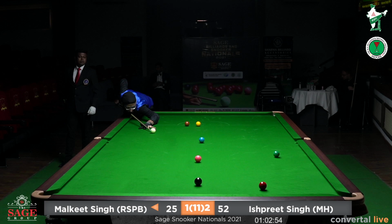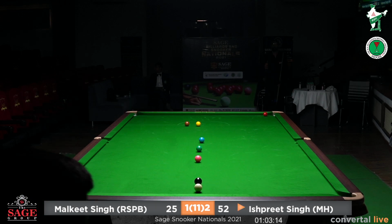So a good shot played by Malkeet. He's given a snooker to Ishpreet, and in the bargain, if you can see, the green has come out. Instead of wrapping up the frame by potting the red, Ishpreet has landed himself in trouble. And you see Malkeet Singh, 4, the green coming out with the shot which Malkeet played.